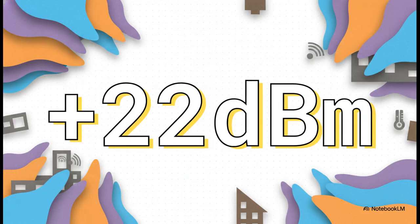But contrast that ultra-low power draw with this aggressive number, plus 22 dBm. When this device needs to talk, it uses a highly efficient integrated power amplifier to transmit up to 22 decibel milliwatts. That is a loud, powerful signal that effortlessly punches through concrete walls and multiple floors, giving you super reliable medium-range indoor to outdoor wireless coverage. So it whispers when it's listening, but it definitely shouts when it needs to be heard.